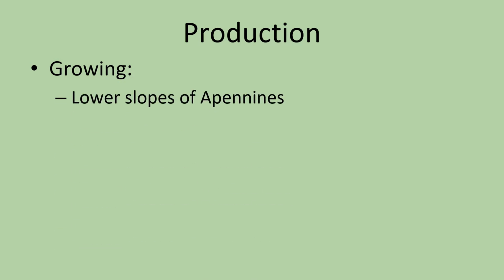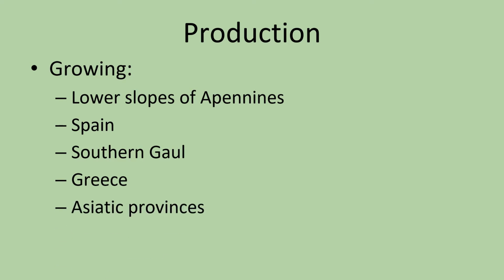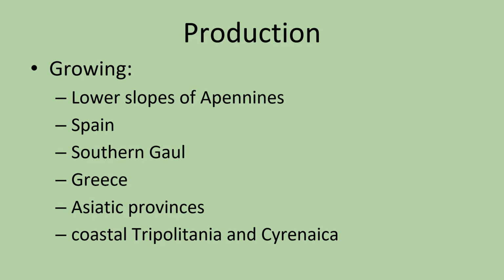Let's talk growing. Good places to grow your olives are on the lower slopes of the Apennine Mountains in Italy. Most of Spain is good olive production territory. Southern Gaul is good olive production territory. Most of Greece, even though they can't grow as many as they'd like, is still good production territory. The Asiatic provinces also produce a number of olives and olive trees and olive oil. The coastal cities of Tripolitania and Cyrenaica in northern Africa, and several of the North African provinces that the Romans had acquired, were good areas for growing olives for olive oil.